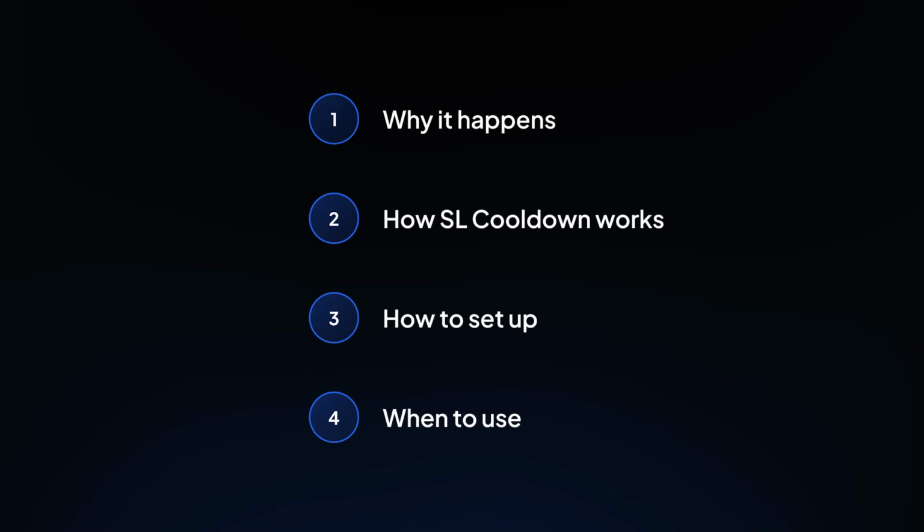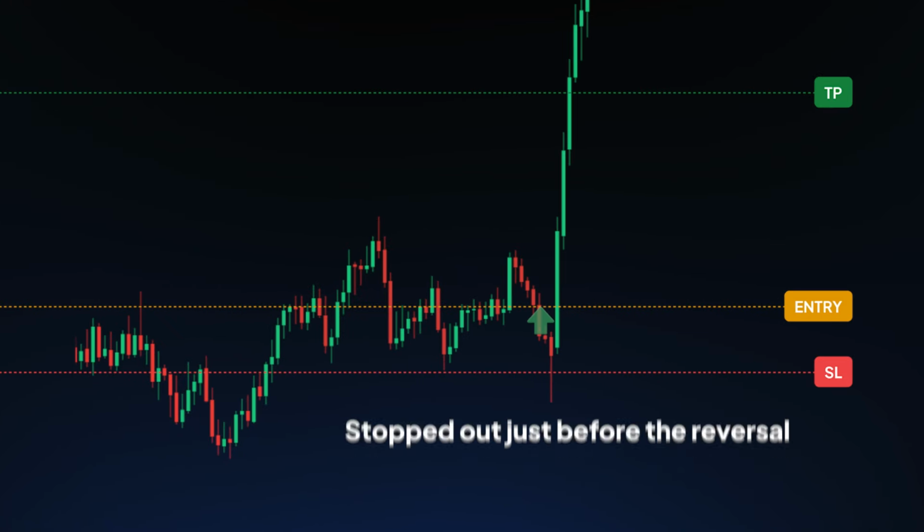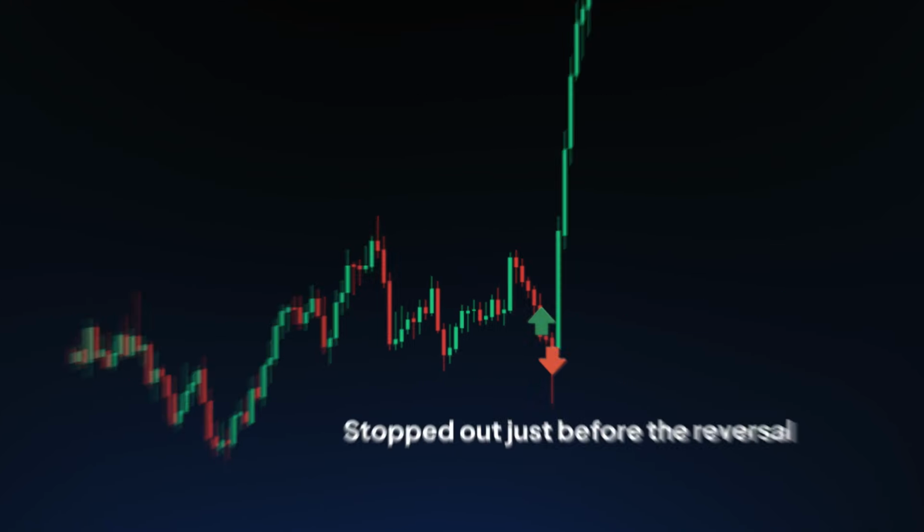In this video, we will explain why your positions can be swept like that, how Stop Loss Cooldown works and what risks come with it, how to set up Stop Loss Cooldown in Altrady, and when to use Stop Loss Cooldown. Let's start with understanding why the market can behave like that, stopping you out just before the reversal.